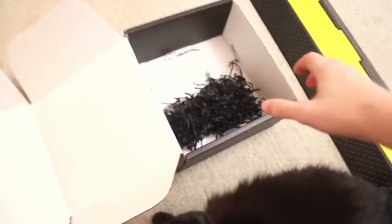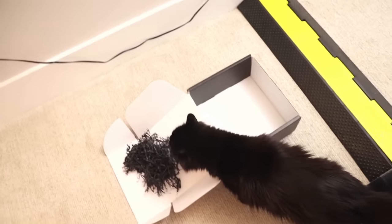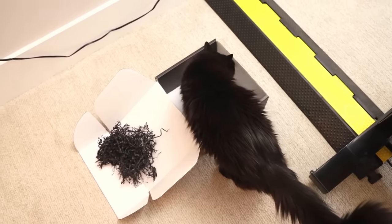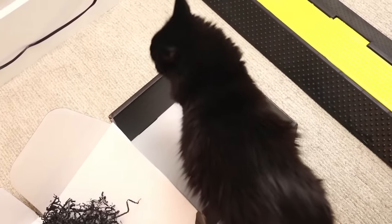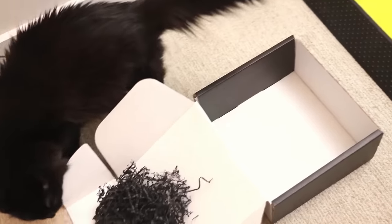Oh, here, should I move some of this stuff out of the way? Yeah, how rude. Okay. You gonna hop in or no? Is it a little small? You gonna try for it? Well, she's gonna try for it, everybody. Will you, Fitz? Yeah, you gonna try? It's worth a shot. She's just gonna pass through. Hey.